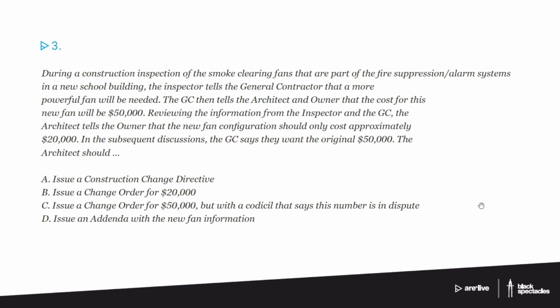So, okay, the inspector has said we needed a more powerful fan. The GC then tells the architect and the owner that the cost for this new fan will be $50,000. Reviewing the information from the inspector and the GC, the architect looks it over and tells the owner that the new fan configuration probably should only cost about $20,000. In the subsequent discussions, the GC isn't budging. The GC says, no, I'm sticking with the $50,000. What should the architect do at that point?